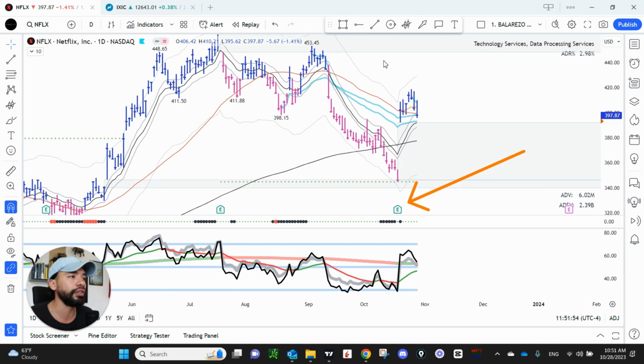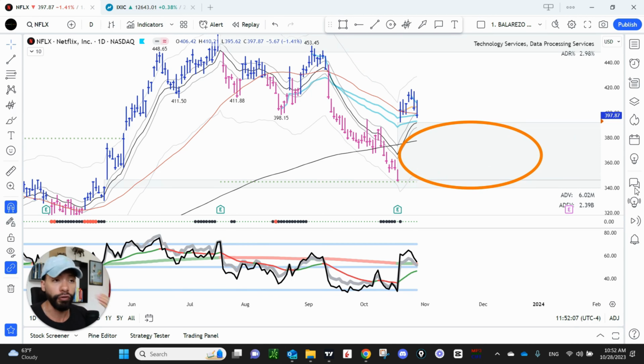We had earnings, and you don't need to know the numbers on earnings. You don't need to know anything about it. The only thing you need to know is that the reaction to those earnings was actually pretty bullish. And now you can see that Netflix has this huge gap to the upside. We continue to hold this gap for now, at least. And we have to assume that Netflix will want to keep those lows here.